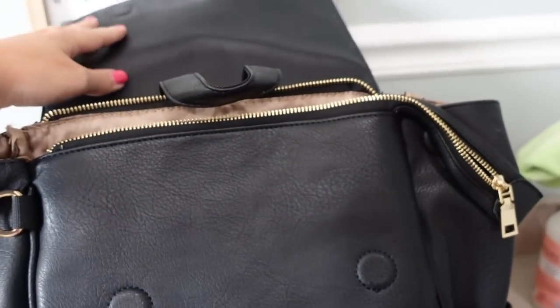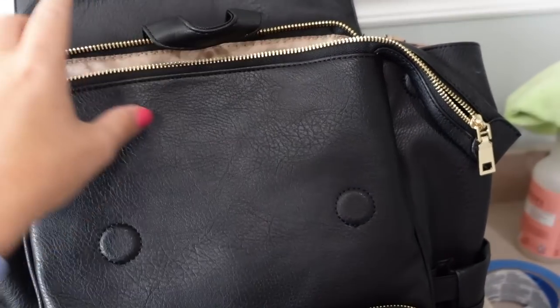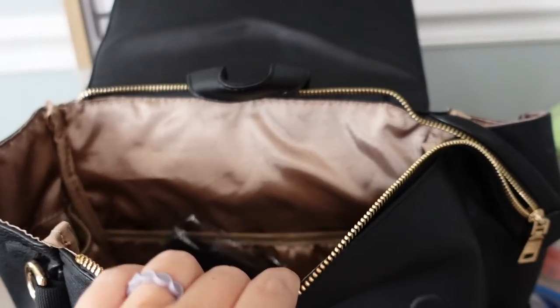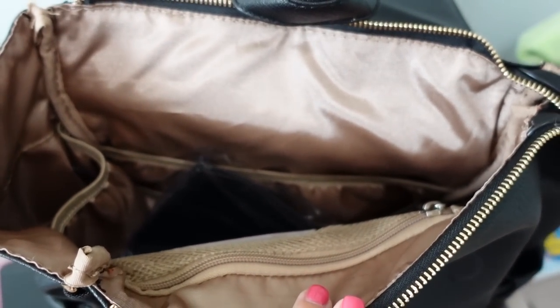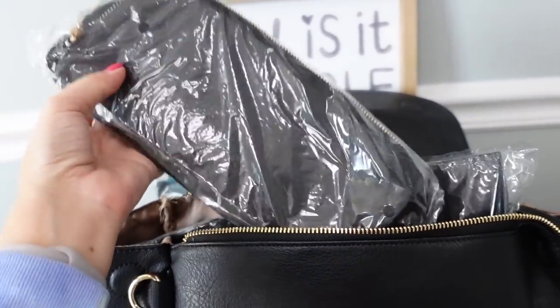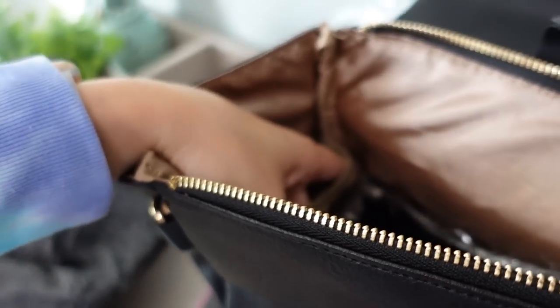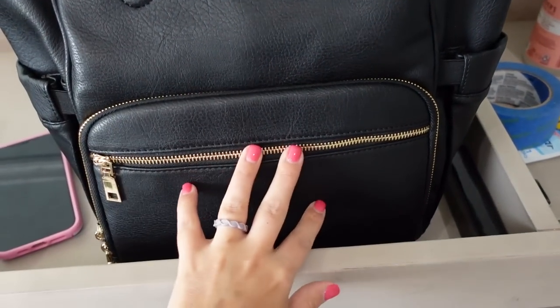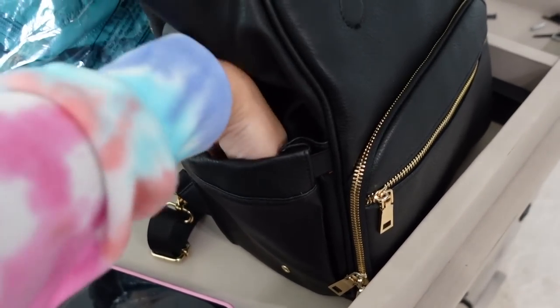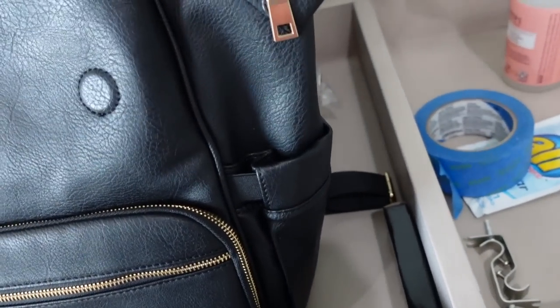It's vegan leather, and these are magnetic strips here, little magnetic pieces, that help it to close really nice and easily. And then when you open it up, it's this really pretty champagne gold color, and it comes with the changing pad, and it comes with a little clutch for whatever you want to put in here. It could be your mommy bag or little pieces, whatever you want to do. It has a bunch of little pockets on the inside here, and it's got these outside pockets. It's got insulated bottle pockets on the side. So these are actually insulated. So if you want to put a bottle in there, you can do that. It's got one on that side.